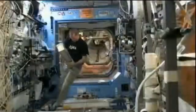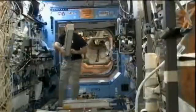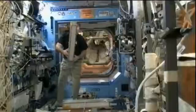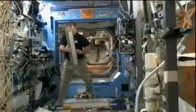Ford also today is removing and replacing the laboratory bacteria filter and the desiccants in the microgravity experiment research locker or incubator known as Merlin. Those help hold down the humidity levels in that locker.